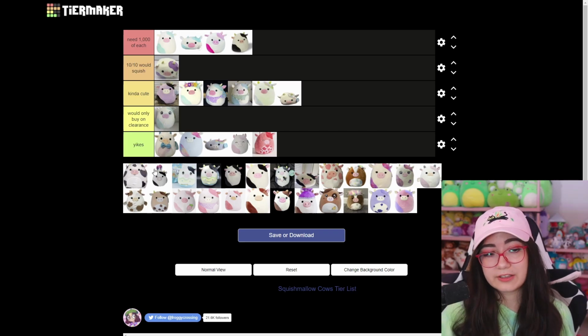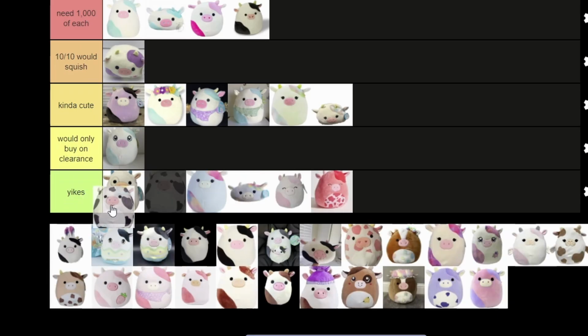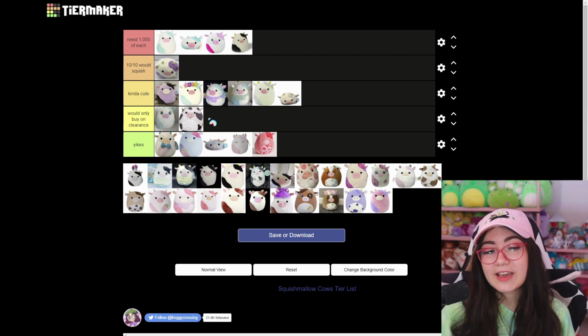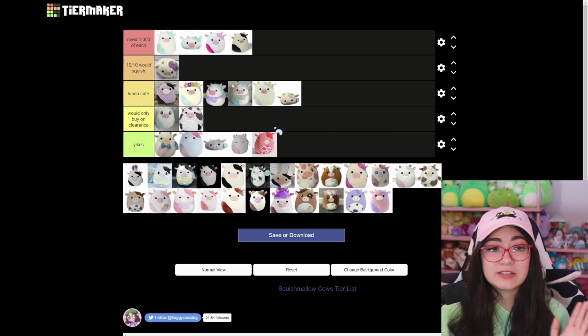Then we have Colin, who is similar to Kalinda, where he has the belly, except his belly is blank and he has the spots on the outside. So this one doesn't make me as mad. I would maybe get him on clearance. I wouldn't go out of my way to get him, but he's definitely a step up from this design.